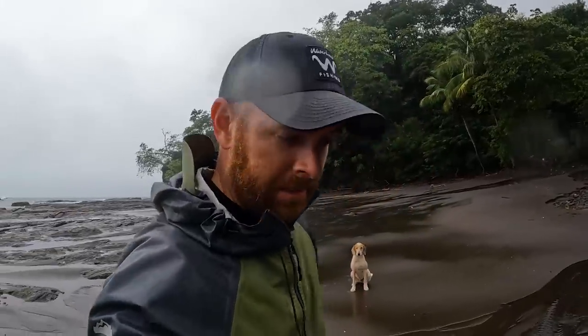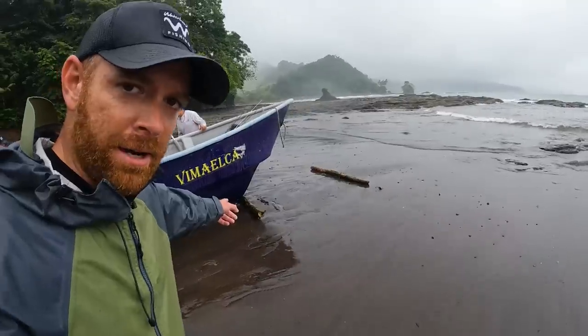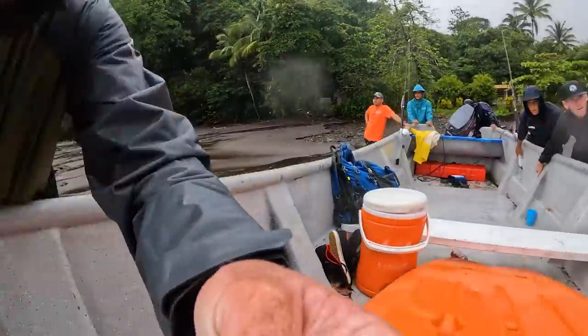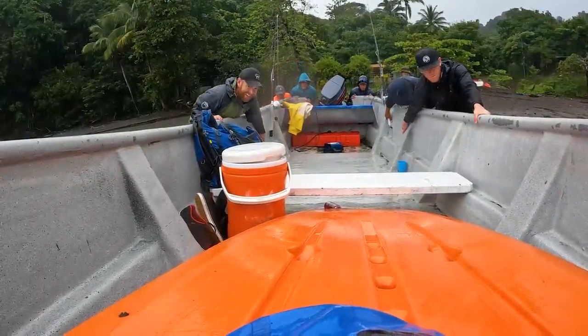All right, time to get out of here. But first, we gotta get the panga back in the water. We got little buoys down here. We got logs up here in front. Very, very sophisticated Panamanian boat moving system. Here we go. Listo. Okay.